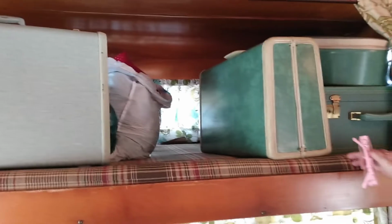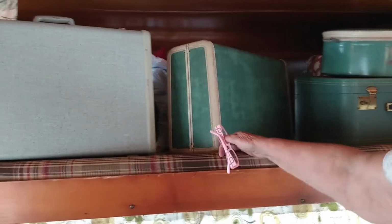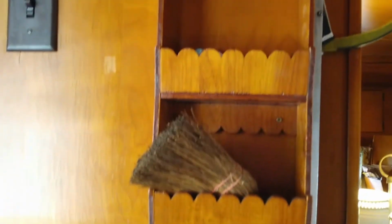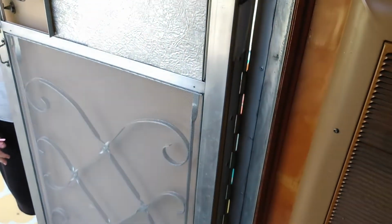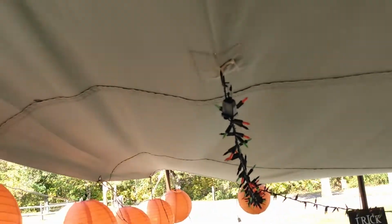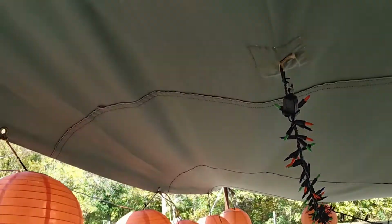So Linda is an antiquer, and she likes to collect the accessories that make it even more homey. Yes. And that's the furnace. Yep. And the mailbox. Original screen door. This is nice. And the canvas is the original one that came with the camper. The awning. Okay.